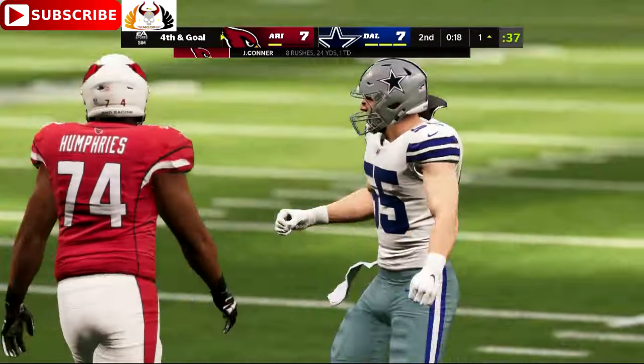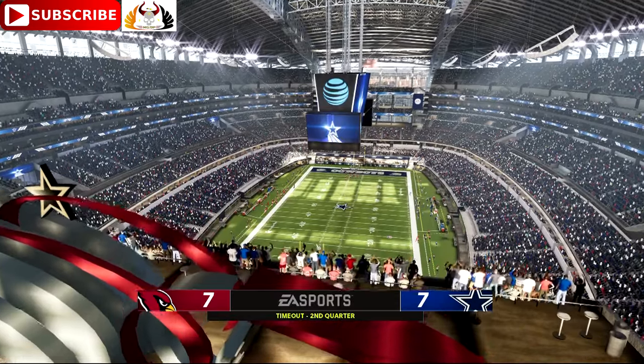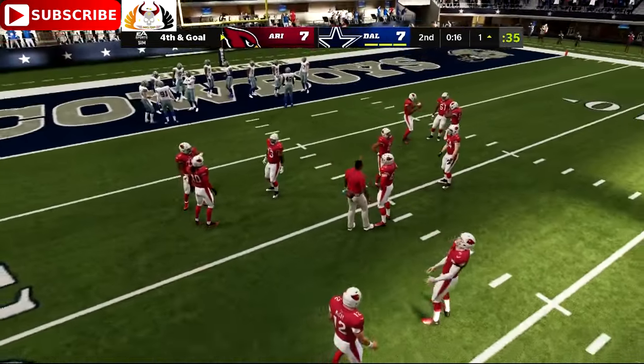And just nowhere to go for Connor. Defense gets to him and they mark him short. The Cardinals are forced to burn their third and final timeout as they stop it with 16 seconds to go in half number one.